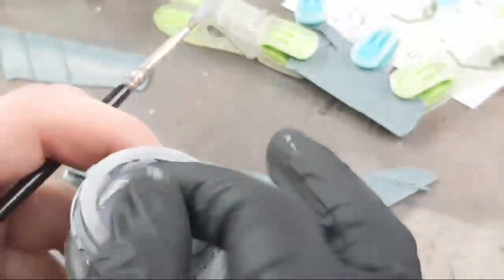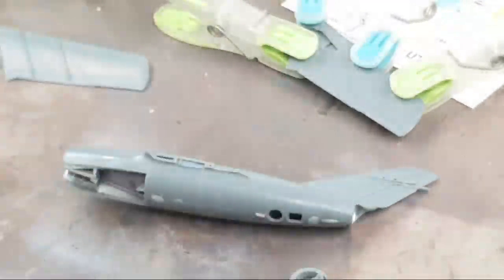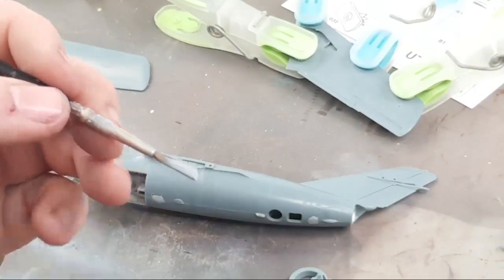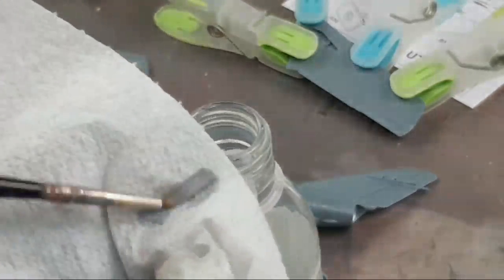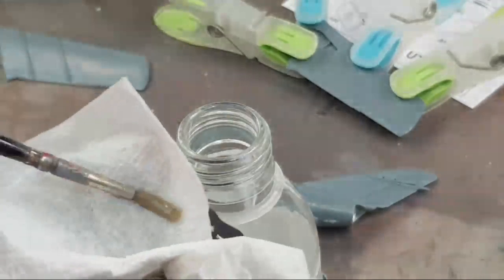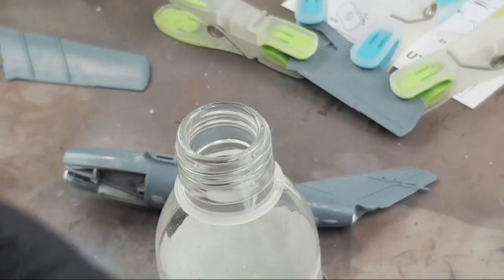Then we need to put these lids on because it does dry up pretty easily, as you can see from around the lid. And then your paintbrushes. I know these are old crappy paintbrushes that I use, but it will destroy your paintbrush completely if you don't clean them up. So again, cellulose thinners is a good one for this. I'm just going to dip that in there, and it will clean it up pretty quick. There we go. Just dip that in twice, and as you can see, it's mess free.